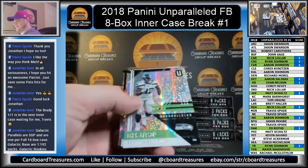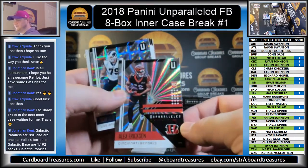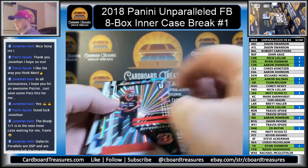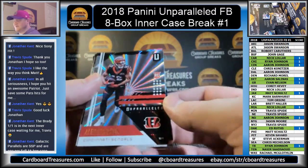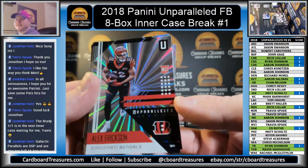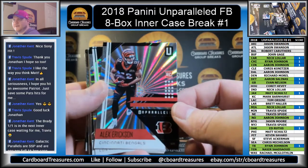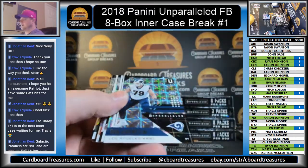Smith, Sutton, Fournette, Carson, Stafford, and Alex Erickson. That is shine parallel. So one of the big things last year was some people were not happy about this. Like Alex Erickson's probably in his, I don't know, fourth year or so, just guessing. But this is his rookie card because he's never been featured on an NFL card before.